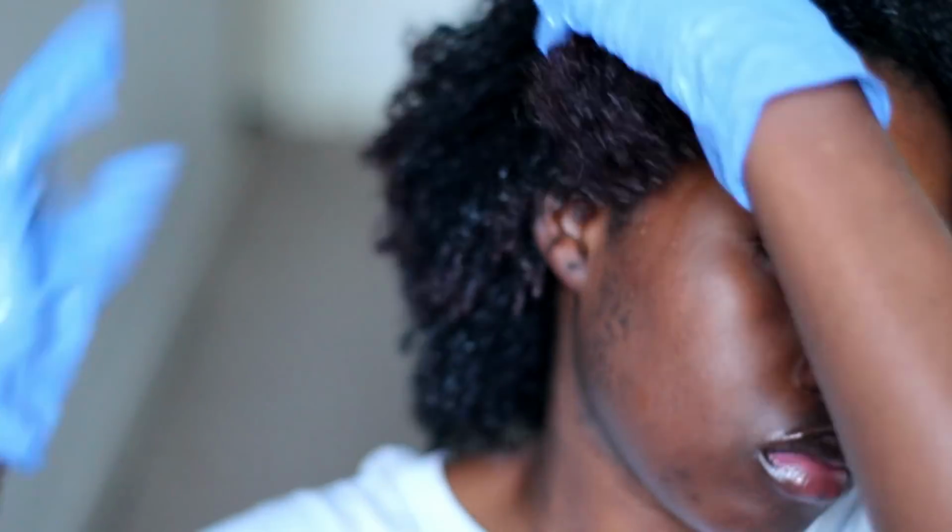This is what my hair looks like. I was just really, really disappointed with this line. I thought it was going to be something amazing. But this is the result. This is how my hair is looking. It's okay, it's just okay.